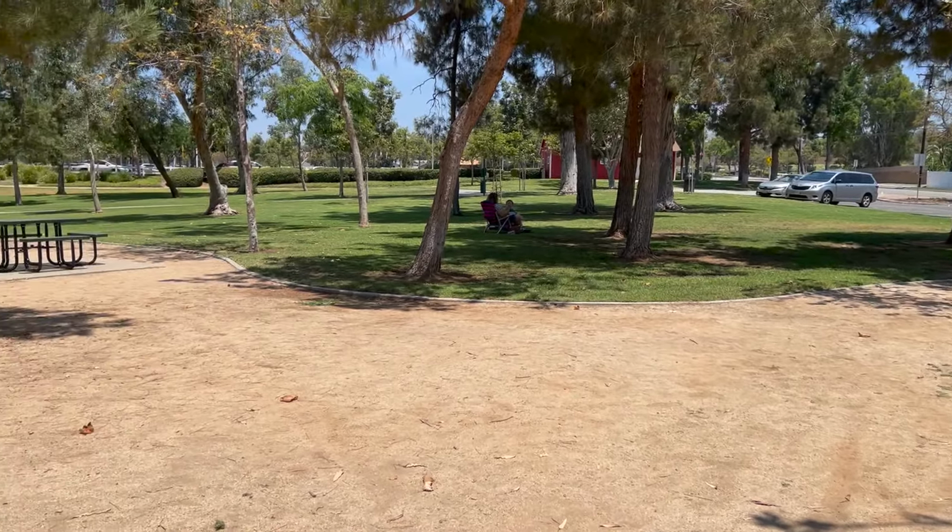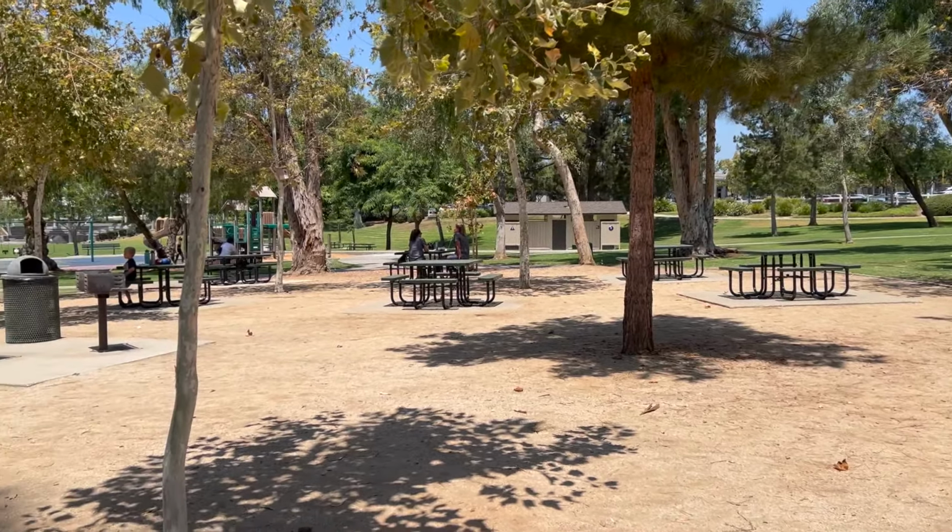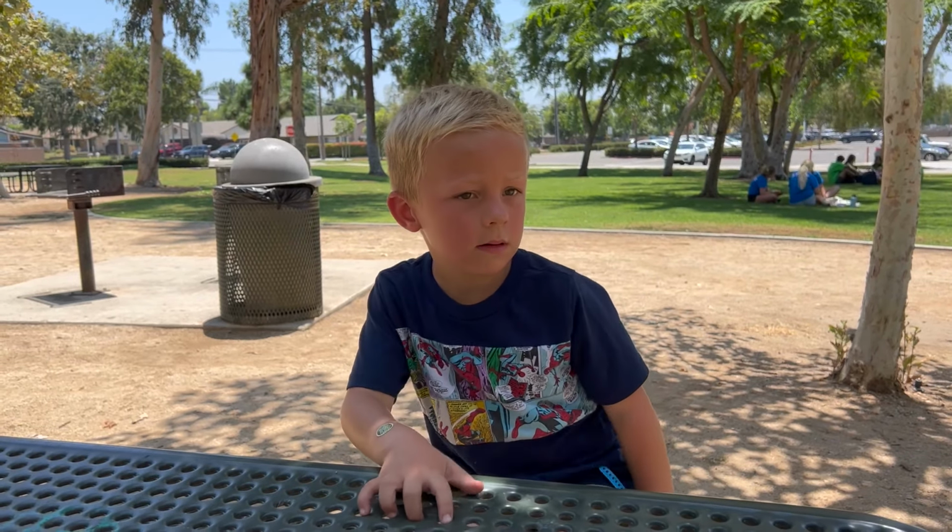So overall, this is a great place to take a kid, but enough for me. Let's go ahead and see how Zach likes this park. Okay, Zach, what'd you like about this park? What was your favorite parts?